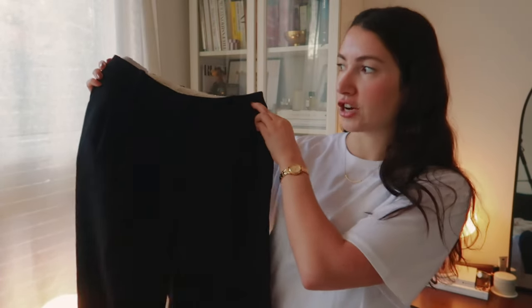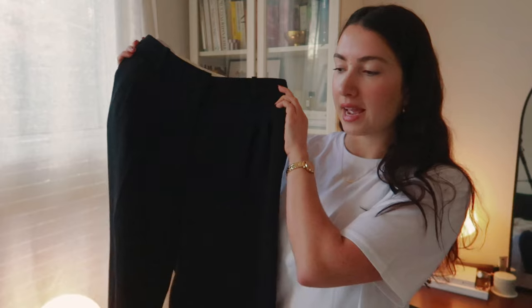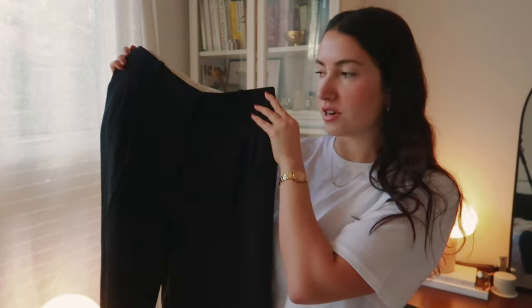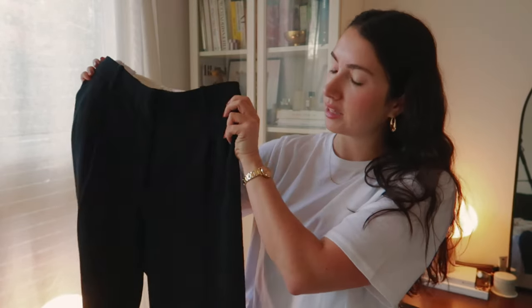So for my bottoms, I decided to bring these black trousers from Aritzia, and I wear these all the time and I'm really comfortable with these, and I think that they just pair so nicely with different items and you can create a whole bunch of different looks with just these pants. So I'll bring these trousers.